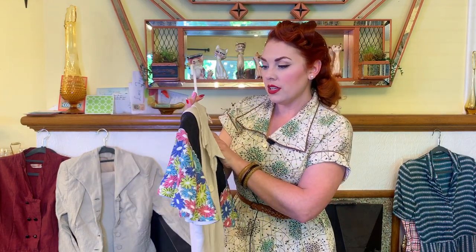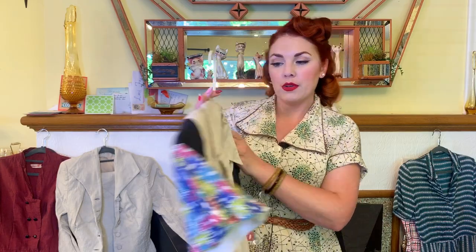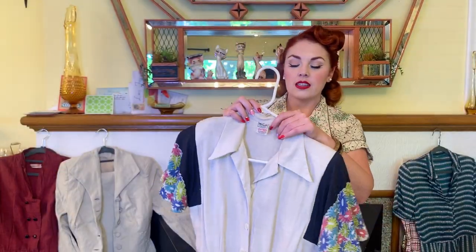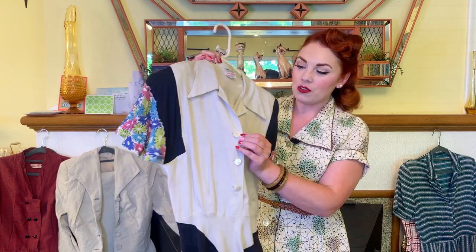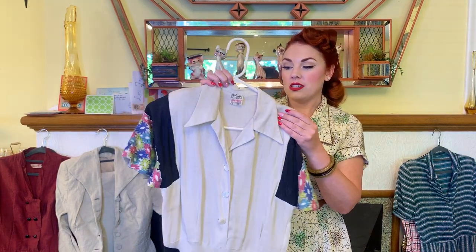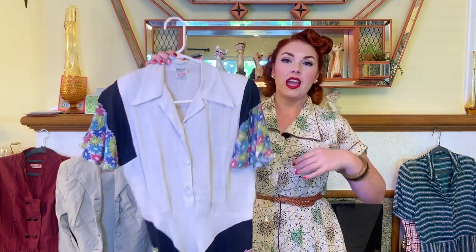The label says Marcy Lee Dallas, soap and water fabric, unconditionally washable. So it feels like and looks like a linen to me. This one is a favorite too. I just can't even choose. It has these beautiful mother of pearl buttons. Oh, it's one of the good ones for sure. These flowy sleeves, can't even get over it.